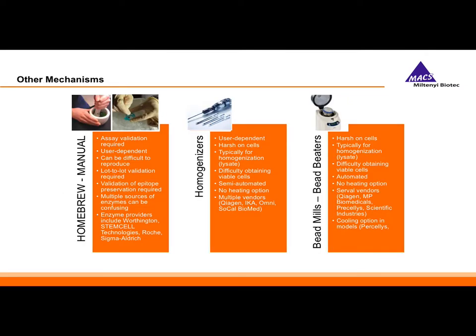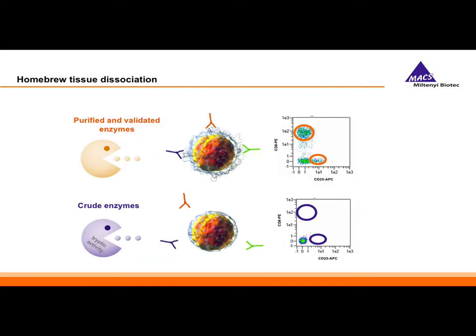Some of the other mechanisms are just manual: mortar and pestle, homogenizers, and bead mills, bead beaters. I don't know how many of you have actually used bead beaters, but I could put my arm in a bead beater and it would become homogenate in about a minute. So you really don't know what you're doing to your cells if you're using a bead beater.